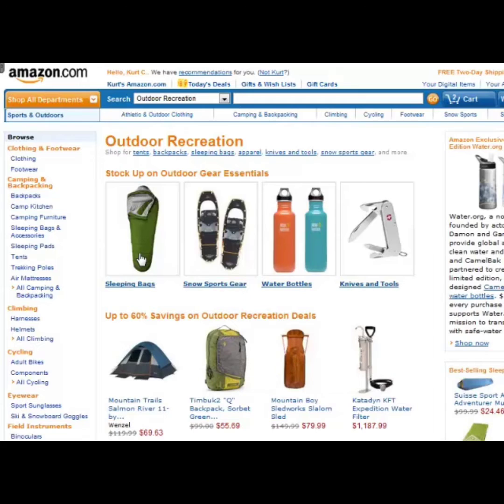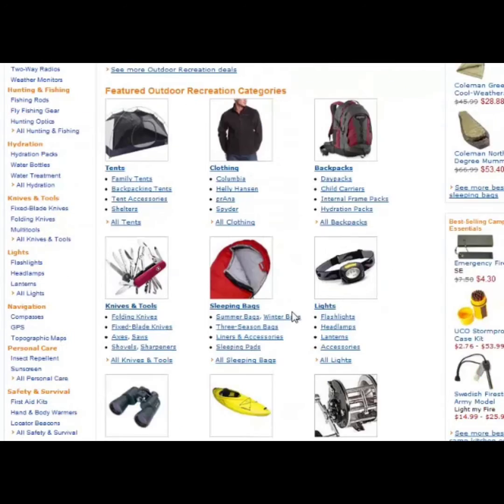The second thing you want to think about is, are people willing to buy this online? So a sleeping bag, pretty easy to ship. I think that's fair to say people would want to buy that online. Same with a backpack, same with a tent. Tents are big when they're open, but when they're folded up, they're fairly small.